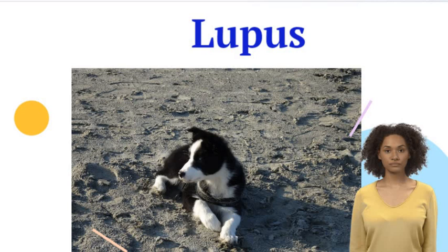Goodpasture's syndrome. In this rare disorder, also known as anti-GBM disease, the immune system creates antibodies to tissues in the lungs and kidneys. It can cause progressive and permanent damage to the kidneys.